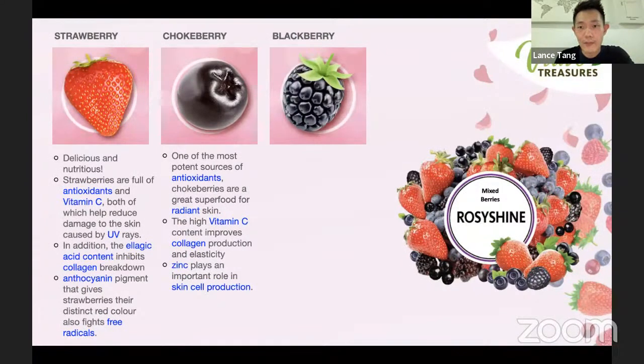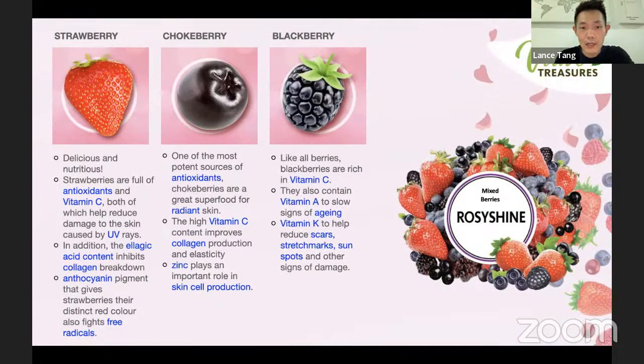Okay, and then we also have the blackberry. Blackberry is like all berries, also rich in vitamin C. On top of that, it has two other vitamins worth mentioning. First one is vitamin A, which helps to slow down aging. And then number three, we have vitamin K. It helps to reduce scars, stretch marks, sunspots, as well as other signs of damage. So this one contains C, A, and also K.